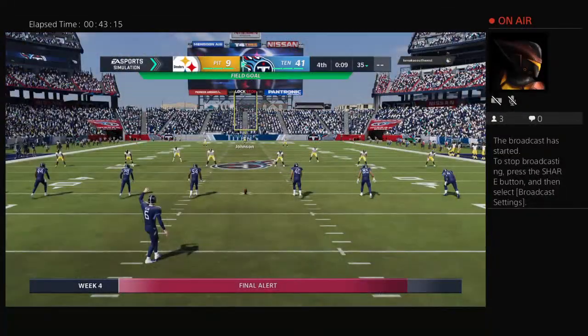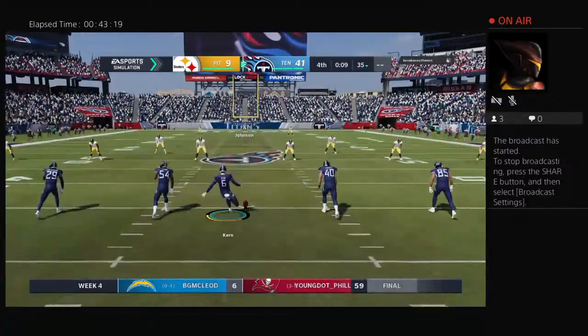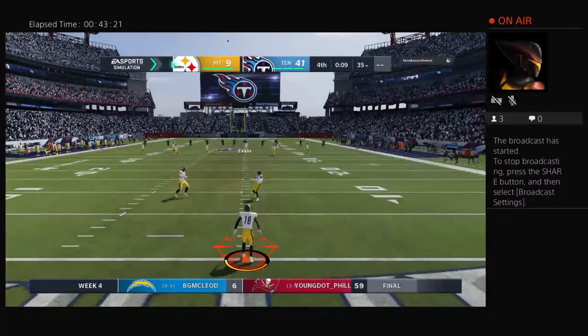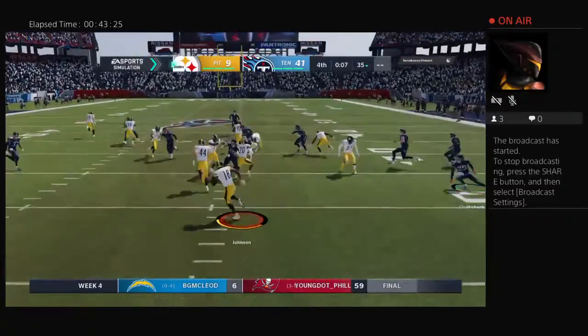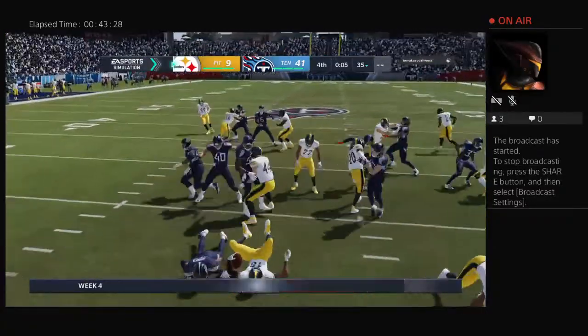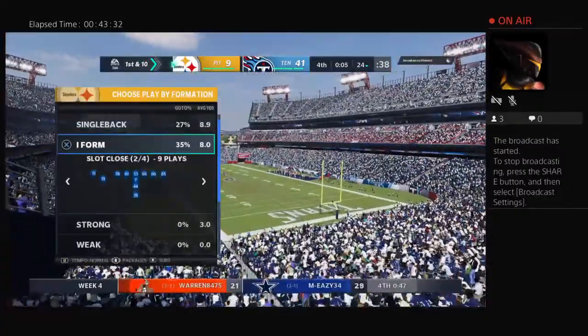And they're sitting pretty now as the lead grows even further. A good drive gets them inside the 5, but they could not punch it in. And credit the defense, too. Make sure that happens, because that was the old bend but don't break approach. Made sure they contained them when they absolutely had to and forced the field goal attempt that went through.